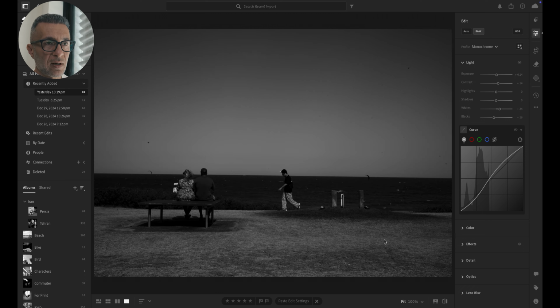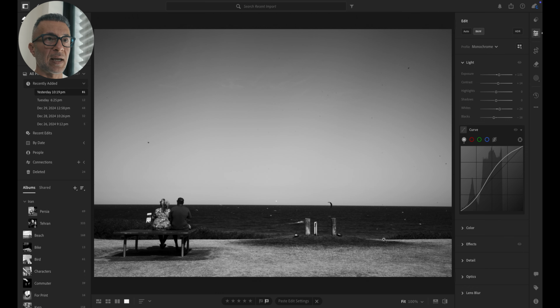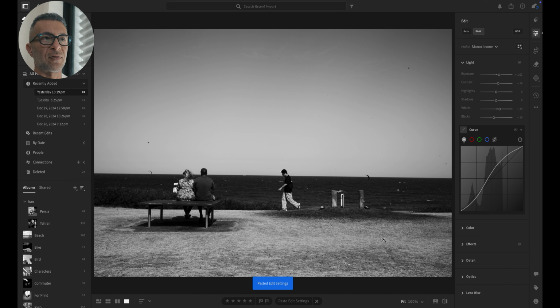What I'm going to do quickly, I'm just going to copy the changes I've made here so I can paste them to this image. The gentleman walking in the frame, I don't mind it. Again, for what I was trying to accomplish, which was really beach, this doesn't work. It's a very average image at best. Yep, reject.